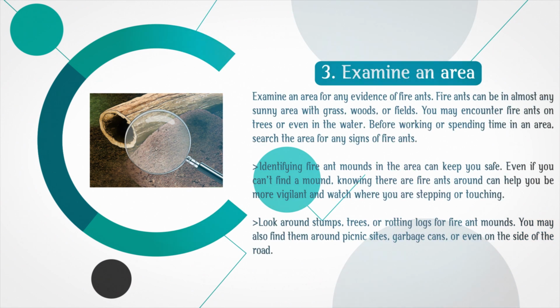Even if you can't find a mound, knowing there are fire ants around can help you be more vigilant and watch where you are stepping or touching. Look around stumps, trees, or rotting logs for fire ant mounds. You may also find them around picnic sites, garbage cans, or even on the side of the road.